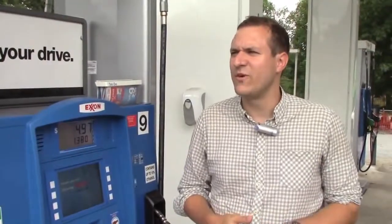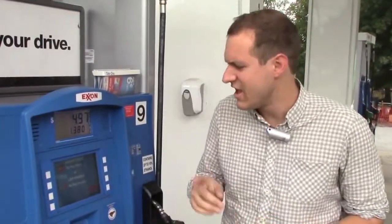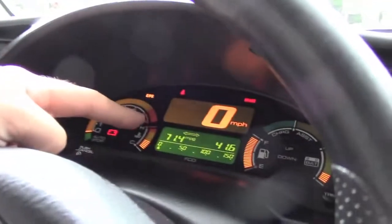So that figures to an average of about 29 miles per gallon. We're thinking that isn't exactly right. I think the lesson that we've learned here is don't shop at this gas station. So according to the car, we actually did a little better than that. According to the car, we got 71.4 miles per gallon. Now, it's not the 80 miles per gallon we were hoping for, but it's still a lot better than most cars. And all we had to do to get it was stop up traffic on Interstate 285.